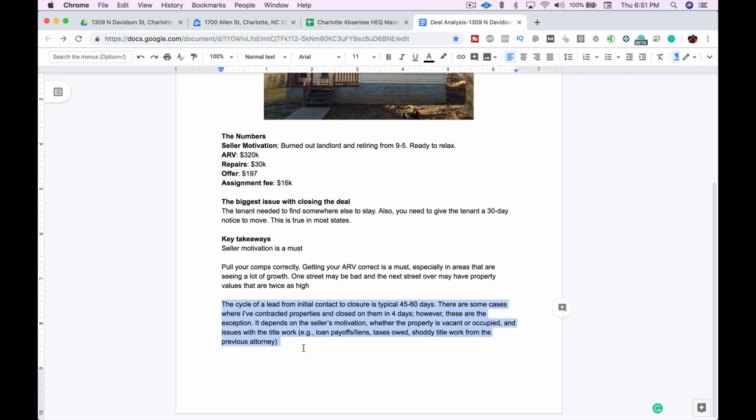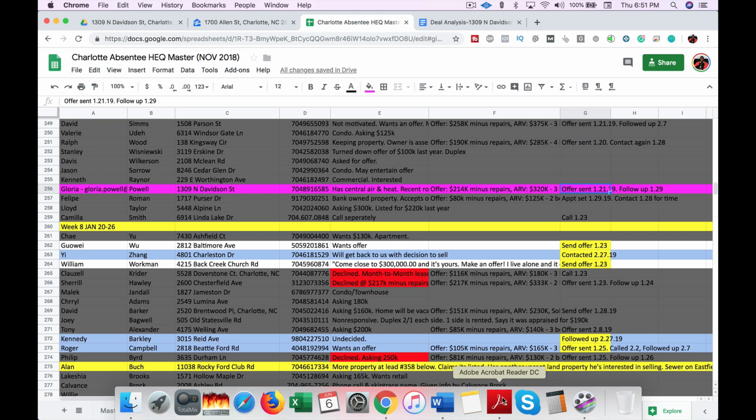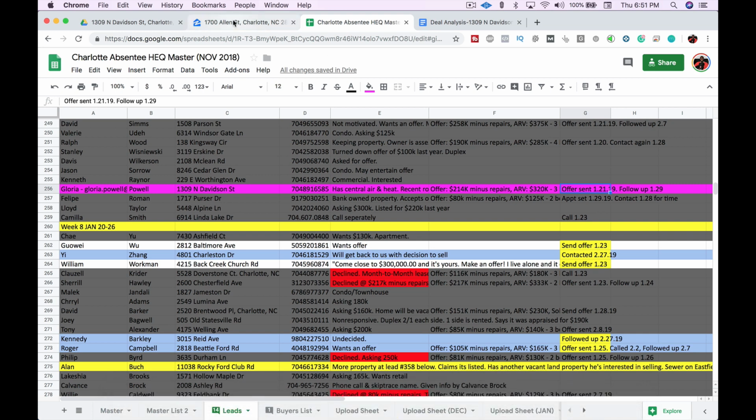But you have to be realistic and realize you're running a business here. The typical lead cycle of a lead is about 45 to 60 days, meaning from lead input to closure. So I'll go here on my lead sheet, and you'll see this lead came in around the third week of January. That's when we sent the offer off.